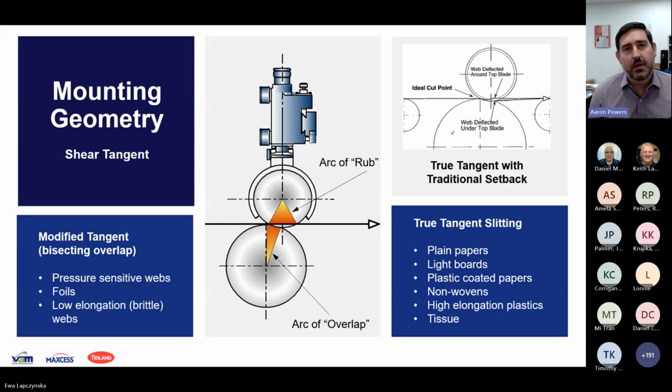All right. And so now I'm going to cover a few things on the mounting geometry and some of the impacts of this, which are very related to the topics that Tim just covered. For tangent shear slitting, in the image we have here in the center, there are two concepts with those overlapping blades. On the bottom blade, called out here in orange, is the arc of overlap, and then on the top blade the arc of rub.